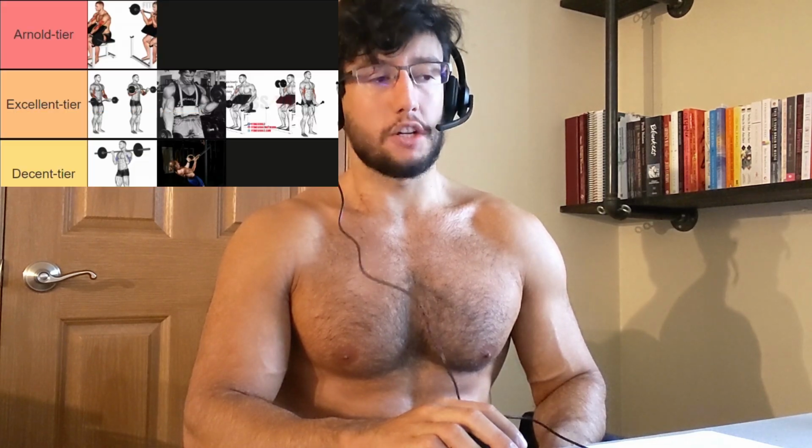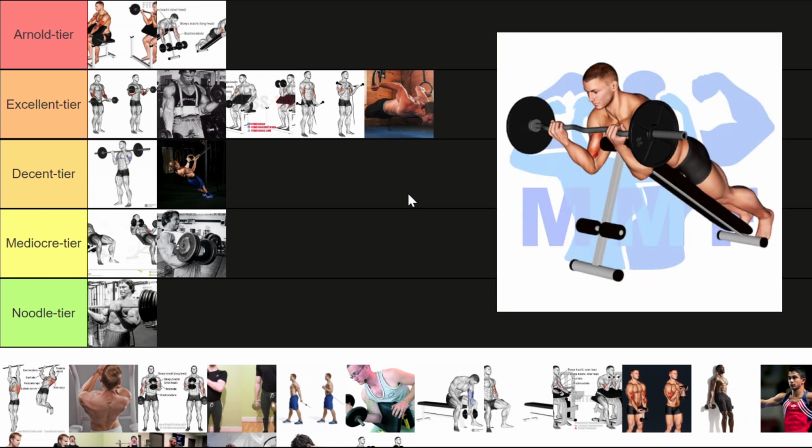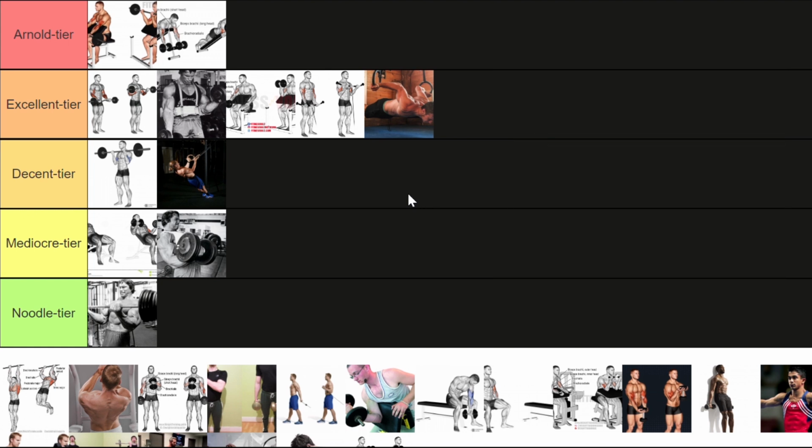And it's mediocre because it's everything the spider curl is without actually managing, which is why the spider curl goes in Arnold-tier. A spider curl is a movement that quote-unquote resembles a preacher curl but is done differently in that your shoulders and elbows are not stationary because you're dangling from a bench. Usually it's also going to be an inclined bench, but the difference is that you lay on the bench and your arms are quote-unquote floating. And from that particular position, you do your curls.